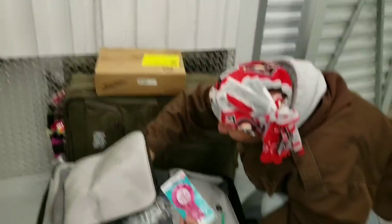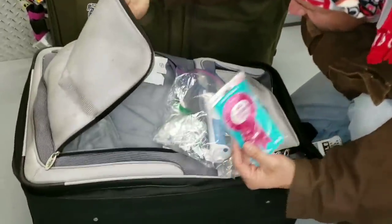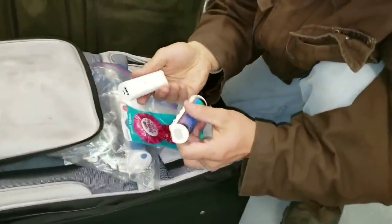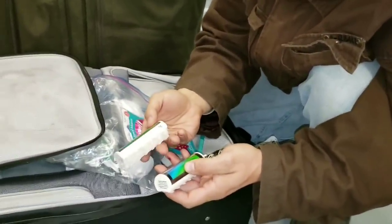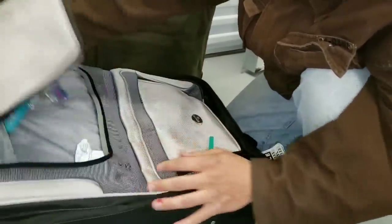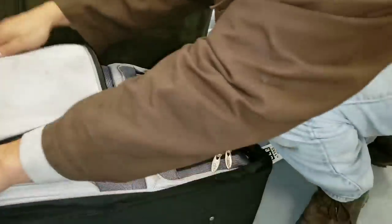Look at this. More baby stuff. More and more and more. You know what this is? I don't know what that is. Ink cartridges? Oh, no, those are batteries. Those are external batteries for when your phone dies. Your phone. Okay. Let's keep those. Right in there. I gotcha.